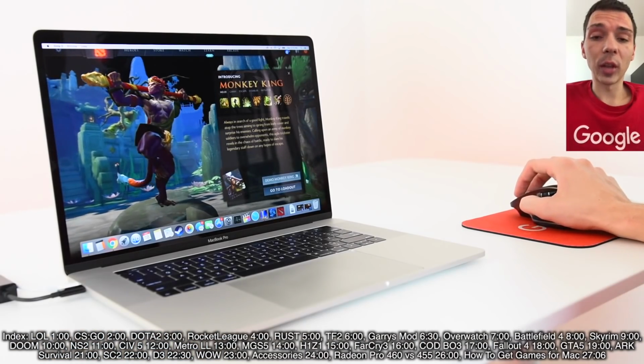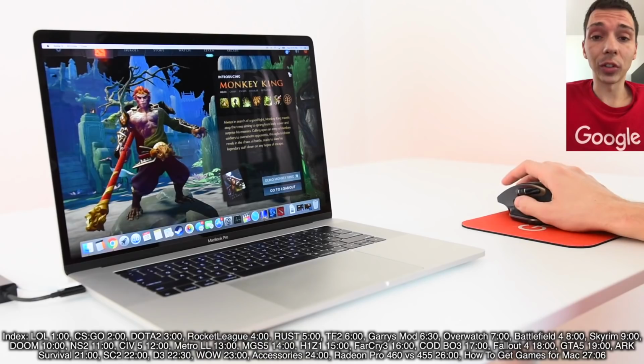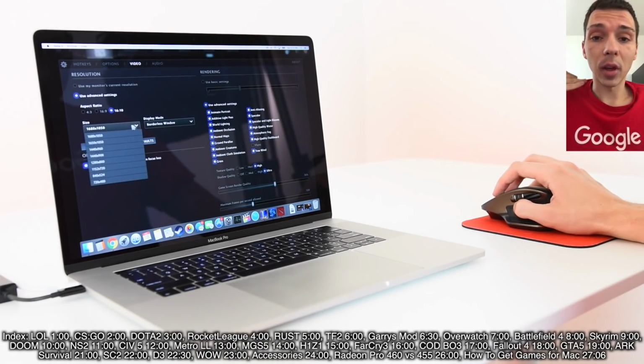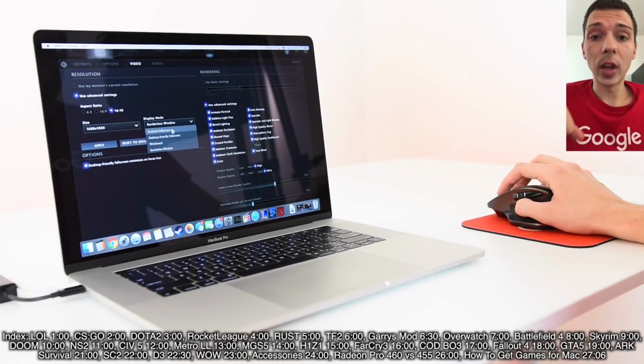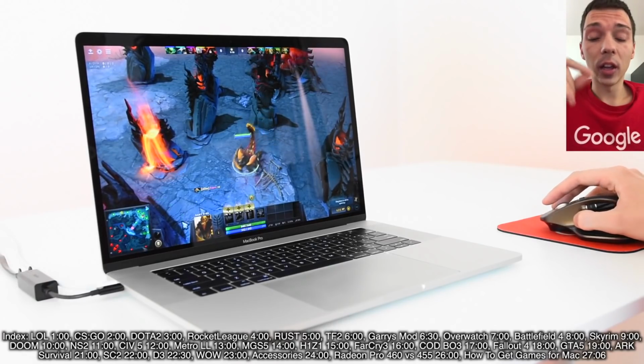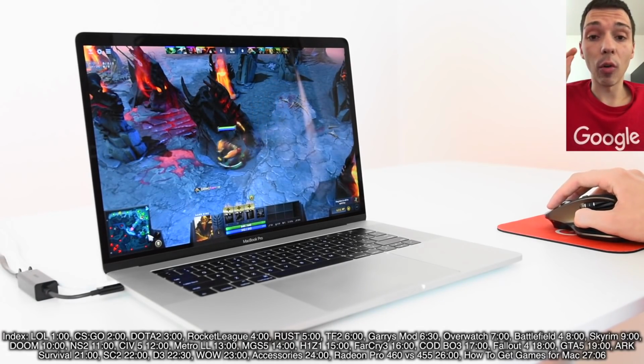But it was another one of those games that can run pretty much on most systems. Here I have it tested with 1680 by 1050. Everything's maxed out except for the resolution. If you want to run at 1080p, grab the 4GB Radeon Pro 460.